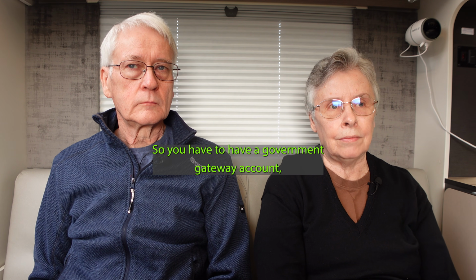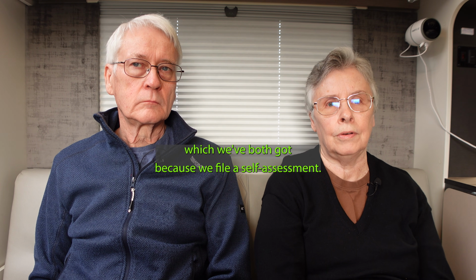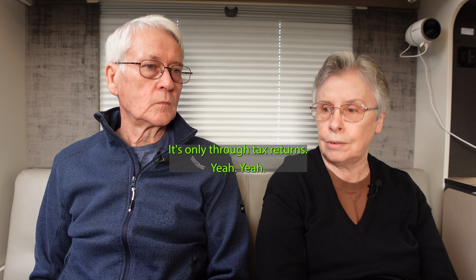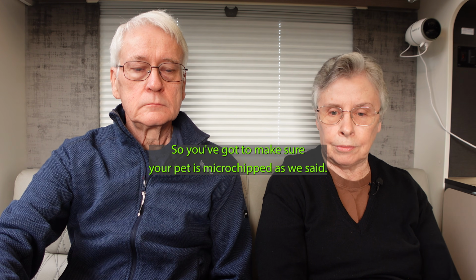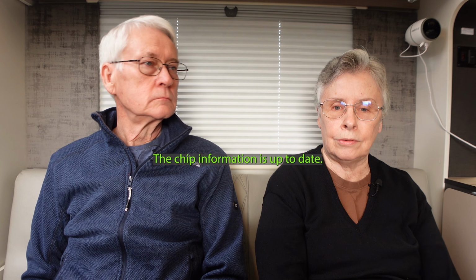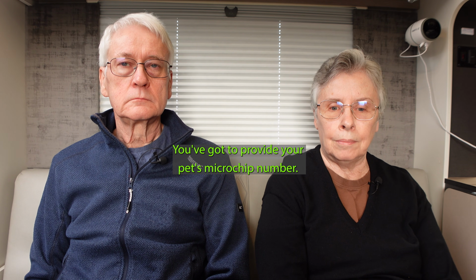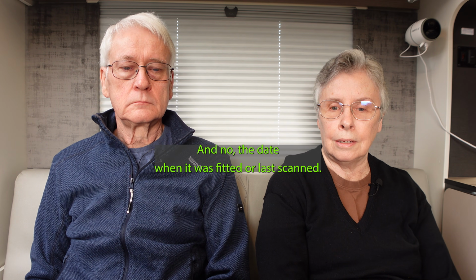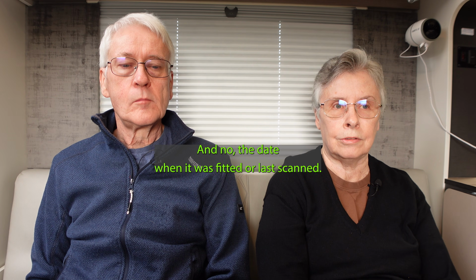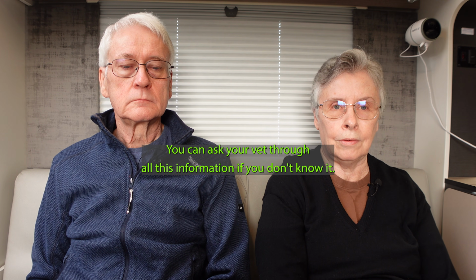So you have to have a government gateway account, which we've both got because we file our self-assessments through that. Tax returns, yeah. So obviously you've got to make sure your pet is microchipped, as we said, and the chip information is up to date and your address is up to date. You've got to provide your pet's microchip number, okay, and know the date when it was fitted or last scanned. You can ask your vet for all this information if you don't know it.